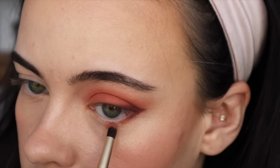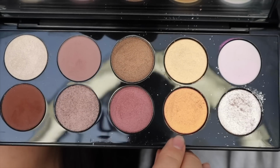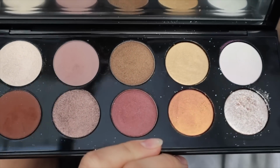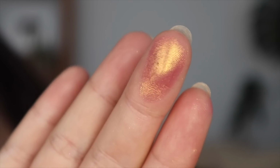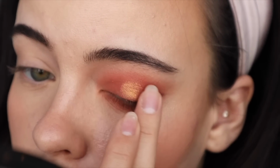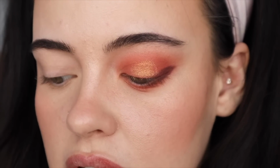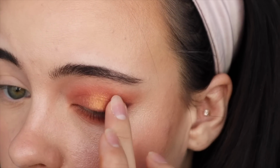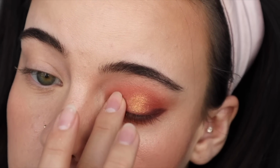Okay, so now I'm going to add some shimmer, and I wanted to use this really cool shade from this palette. I'm going to be using this shade right here, which appears gold, but then it shifts to pink. It's very beautiful. Like, look at that. I love colors like that. And I'm going to pop this in the center of my eye right here. And I like to layer it on top of that pink to kind of bring out the gold shift in it. And I wanted just a sheer amount of that, so I'm lightly tapping it on and kind of tugging at the edges gently to blend it in so there's no harsh edges at all.